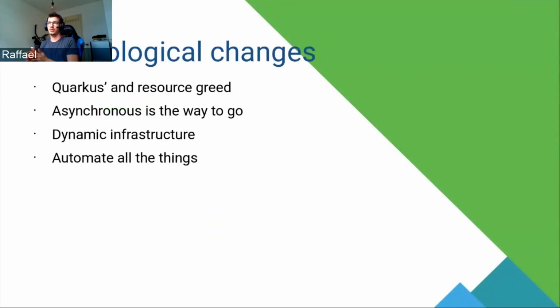So I want to do a short little recap about technical changes. I want to talk a little bit about Quarkus and what I so-call this resource greed. I want to talk about this, that asynchronous was the way to go. I'll talk a little bit about dynamic infrastructure and automation in daily business.